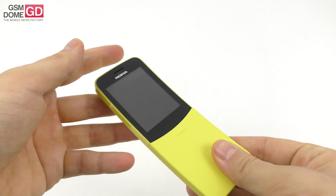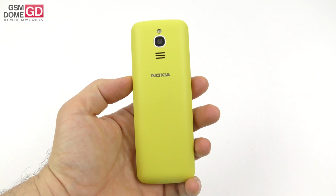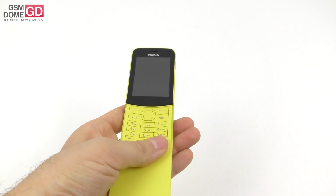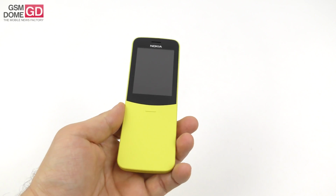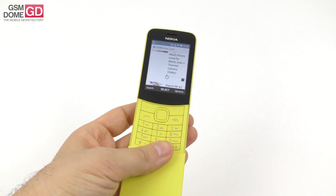In the end, it's basically a toy. It's sort of a hotspot and music player for you. It's a conversation starter for sure when you're eating dinner with your friends. It feels less impressive than the Nokia 3310 from 2017, that's for sure.